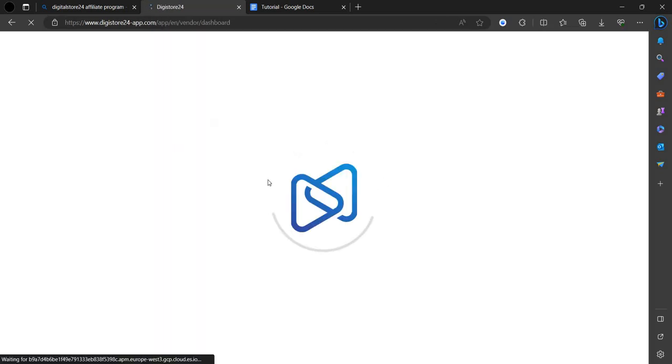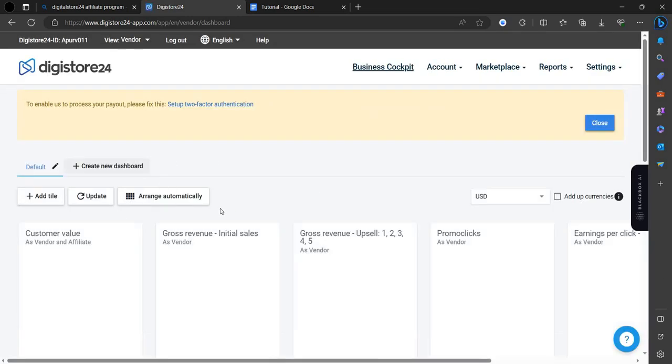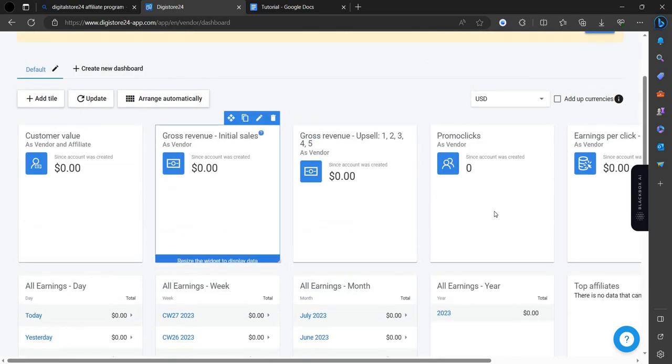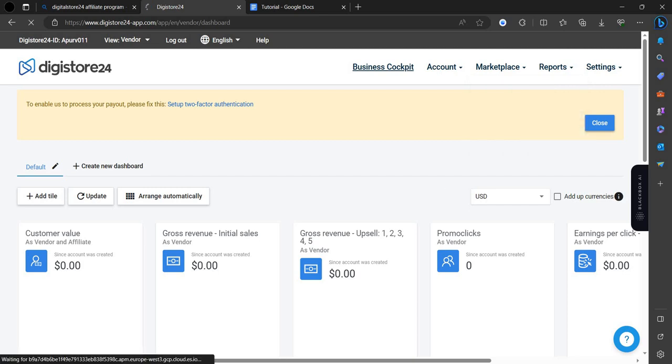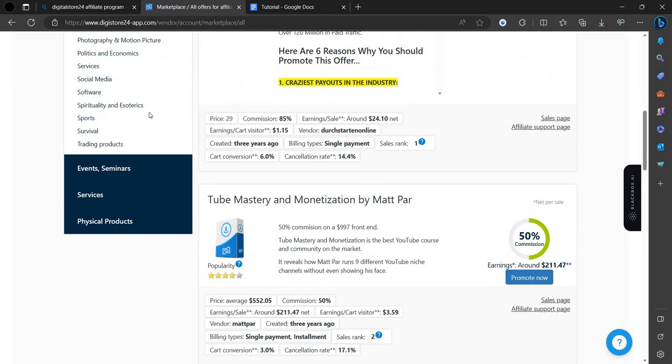From here you can take products, for example, a fitness product or a product that will attract customers to your site. You can go to your marketplace, my offers, advertising media, all offers in the affiliate marketplace. From here you can search for the product and the vendor if you want. So if you follow these 7 businesses, I make sure that you will earn a huge amount of money in your summers.